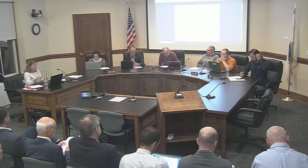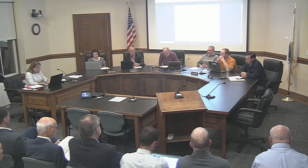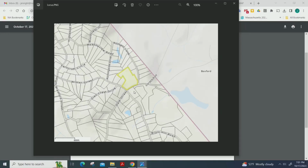A&R Plan, 9022 Dale Street, Joseph McCarthy. Request to divide a parcel into two lots. Okay, so I indicated on the staff report that some additional information was requested from the A&R, one of which was the contiguous buildable area.